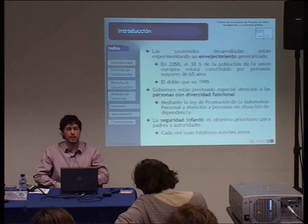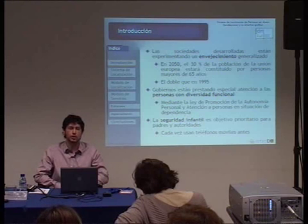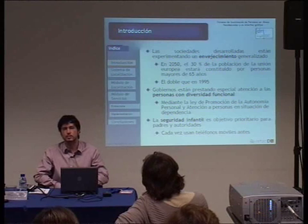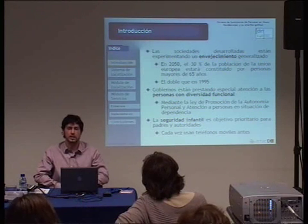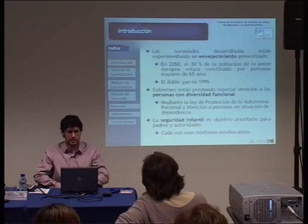Let me give you the context first. Our society is aging, and it is expected that by 2050, 30% of the EU population will be made up by people over 65, which is twice as much as in 1995. And the governments are also paying special attention to people with functional diversity, and one of them is the long-term care act in Spain.